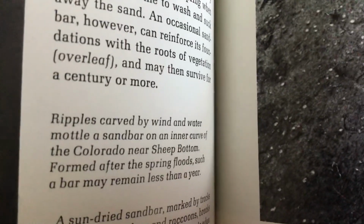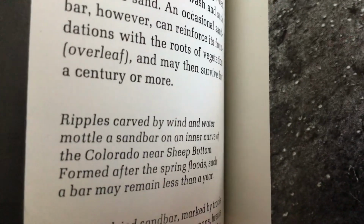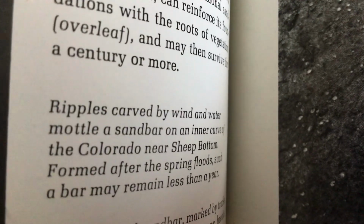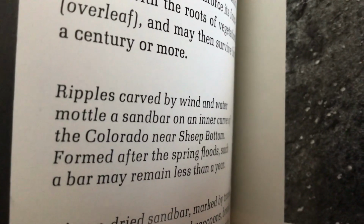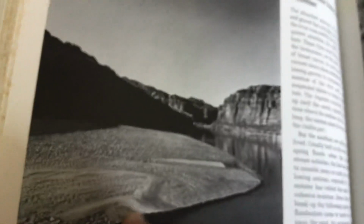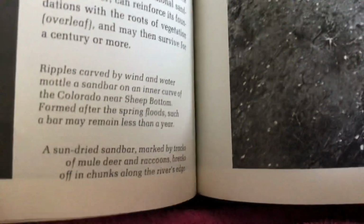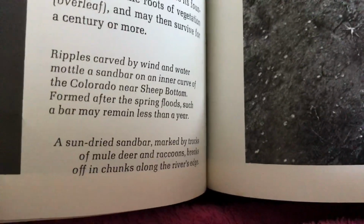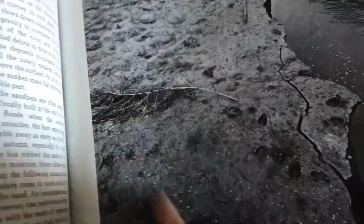Ripples carved by wind and water onto a sandbar on an inner curve of the Colorado. Formed after the spring floods, such a bar may remain less than a year. See there? A sun-dried sandbar, marked by tracks of mule deer and raccoons, breaks off in chunks along the river's edge. See, it's breaking up. These are all the animal tracks going here.